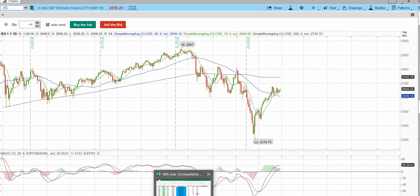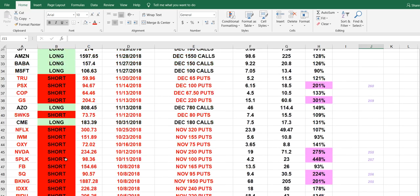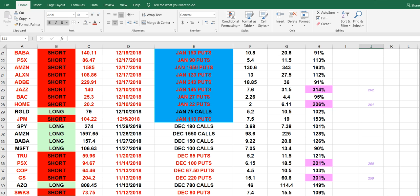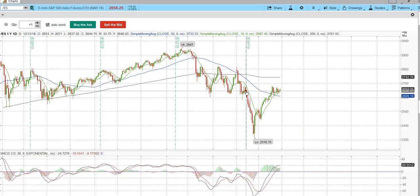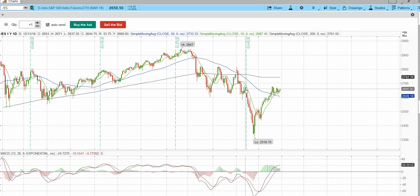Let's see if I can pull that back up. Look at all these puts that engaged. So you could have shorted the market and got paid fat with all those shorts, the red ones. And you can see some of those are up 300-400%. Or you could have went to cash. You could have stayed cash from 20 and 100. You could have went cash there.